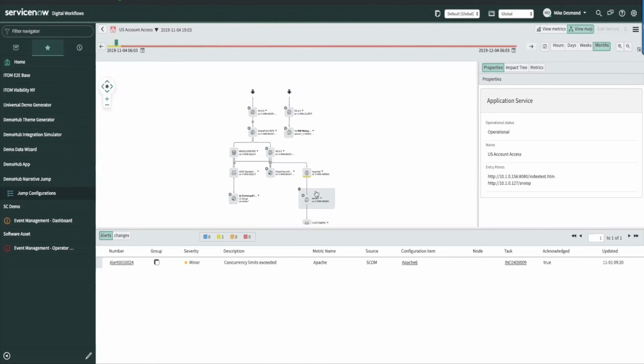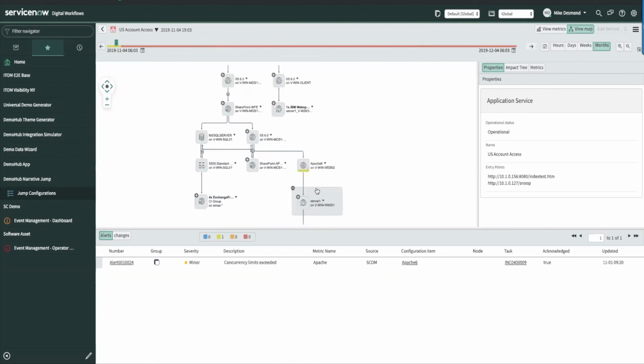So as you can see here, at this point, the Apache server had a minor issue, and then all of a sudden, now this server is having an issue.